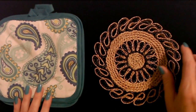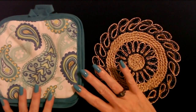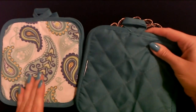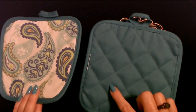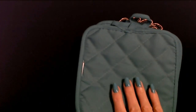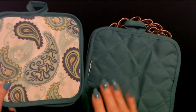Here's what I propose. Instead of getting rid of these things, because to me, it appears these pot holders are in really good shape. Look at that quilting. Oh, look how pretty it is. It's very nice. I like the colors. Really nice and cool for this time of year.